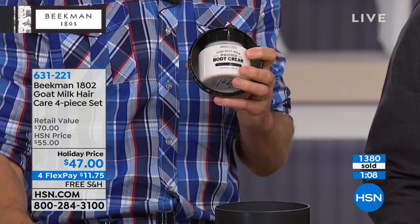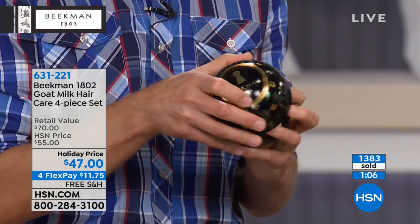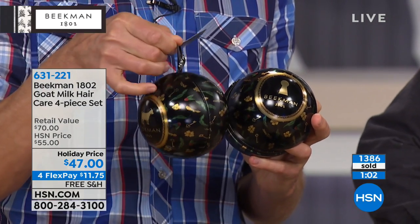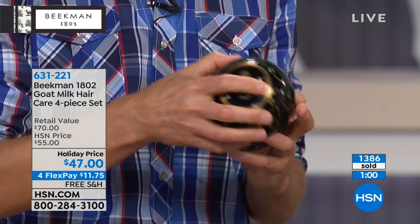And I'm going to show you guys, if you don't mind, if you missed the very first thing early last hour, it's a two-pack, and these are metal ornaments, and inside is the full size of your whipped body. The 8-ounce tub. And you get two of them.